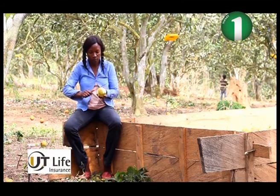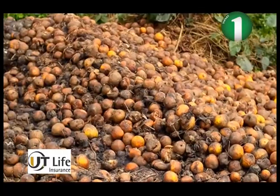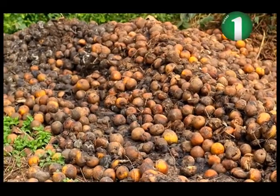Regina Urabna buys and sells oranges. She says a bulk of the oranges she buys get rotten because of the fruit fly infestation.